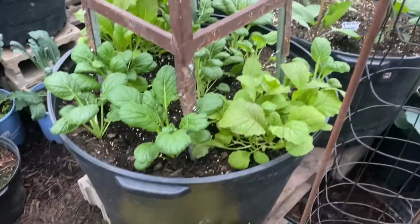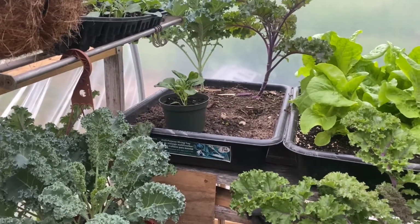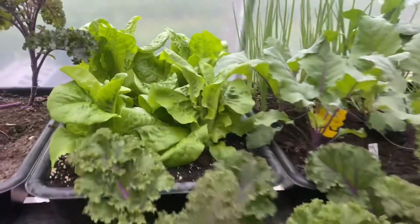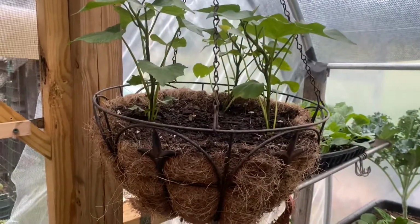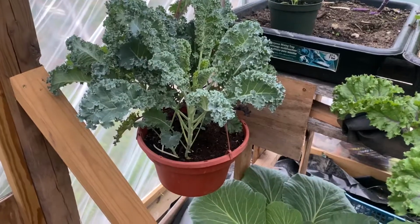Got some mustard greens, giant mustard greens. Paris lettuce started to go downhill a little bit, so we ate the rest of that. The butter crunch though seems to hold up in the heat pretty good, so that's one for me to remember. Sweet potato vines, I'm growing them just to eat the leaves. I ain't worried about the potatoes.